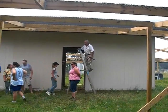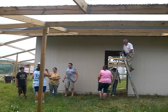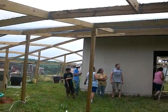And look at the size of the house in here. You can get a feel for how high the roof is, so the pigeons have lots of room to fly. And look at this marvelous house they have here.